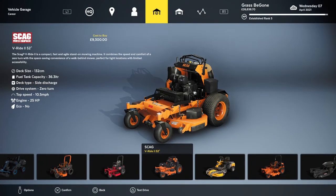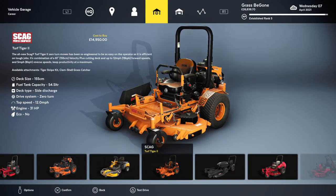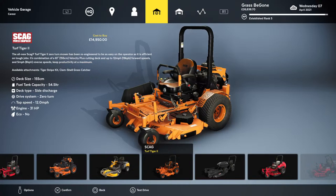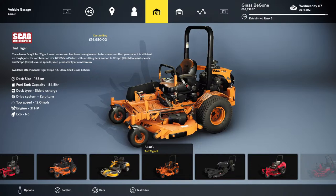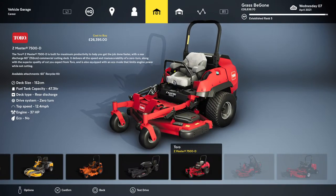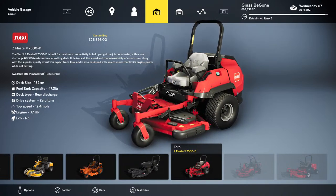How much is that one? That's a big one. I think we need that one. Yes, it's $14,000. Oh my god. Hold on, everyone. Big D's here. We're buying it. What other one can I afford? We can get the Toro. That's $26,000. I can just buy that.